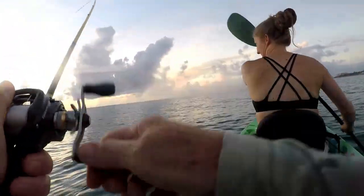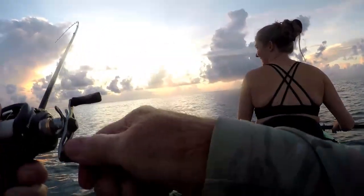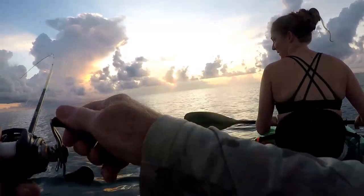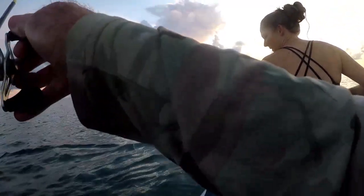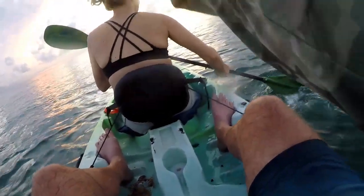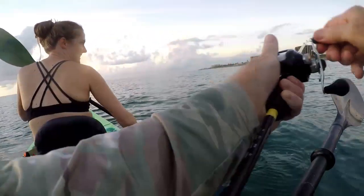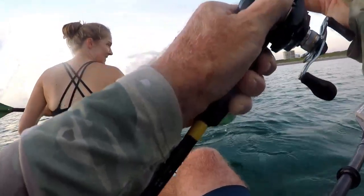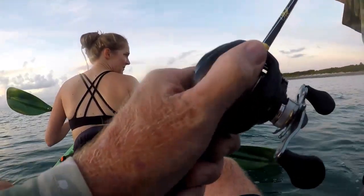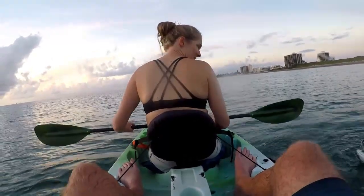Oh, Holly, I got him. We're good. See what we got. It's little. It's not a turtle. Let's see what we got. See if it's got teeth. It's a little, what is it? A little bluefish or pompano? You know what I call it? It's bait. It's a little jack crevalle, Holly. How about that?